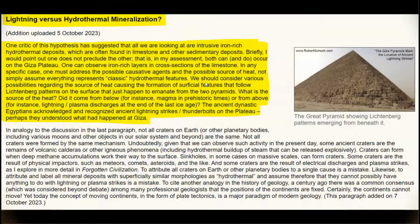And I will continue quoting, lightning versus hydrothermal mineralization. One critic of this hypothesis regarding the Lichtenberg figures and solar flares has suggested that we are looking at intrusive iron-rich hydrothermal deposits, which are often found in limestone and other sedimentary deposits. Briefly, I would point out that one does not preclude the other. That is, in my assessment, both can and do occur on the Giza Plateau.